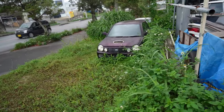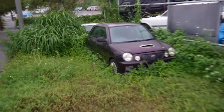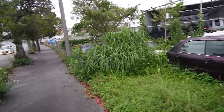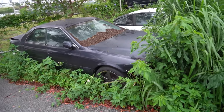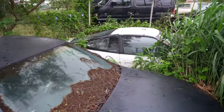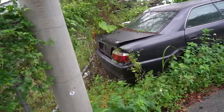Whoa, man. These things are in the bushes. There's something else over here too. And that rain is starting to pick up. Chaser. No. Yes. Yo. Is that a 180SX too? Oh. Dude, this sucks. This hurts my soul so much, seeing a Chaser like this here as well.